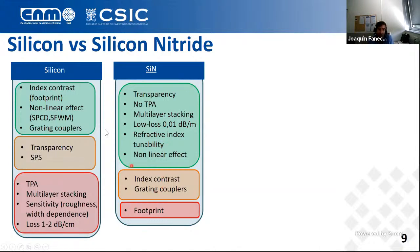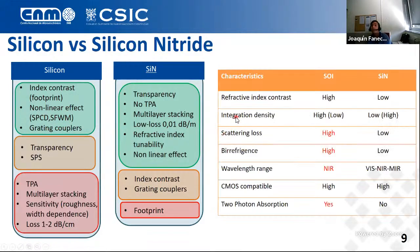The index contrast is not as good as the silicon, and the grating couplers require more complex designs in order to achieve the same losses as the silicon one. So the footprint compared with the silicon is a bit bigger. So to sum up, the refractive index contrast in silicon is high, in silicon nitride is low.